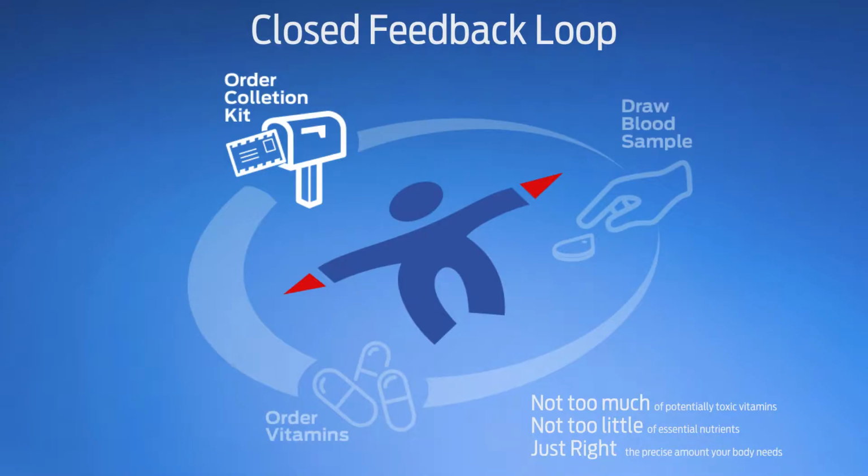We satisfy this fear and uncertainty by embedding our blood test into a closed feedback loop. Using our embedded blood test and your biometrics, we custom formulate 90 days of the vitamins you need. After you take them for 90 days, we test your blood again to see how your body absorbed them. Like a thermostat, we adjust the dosage to compensate for your absorption, your dietary intake, and your environment. So you get not too much of potentially toxic vitamins, not too little of essential nutrients, but just right, the precise amount your body needs.